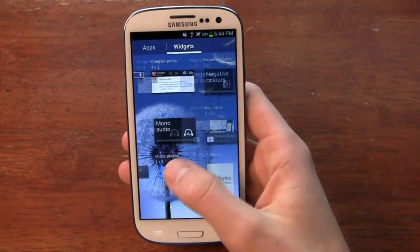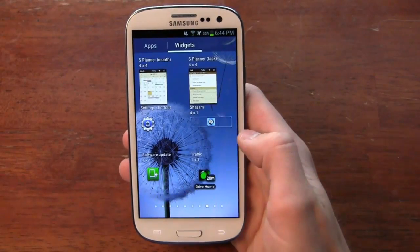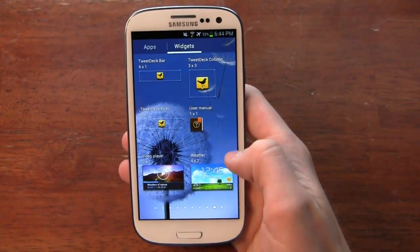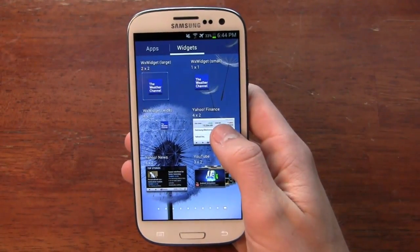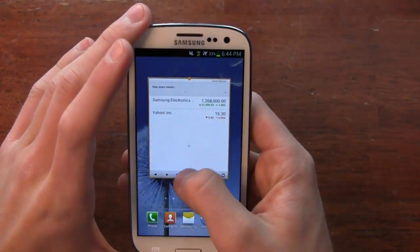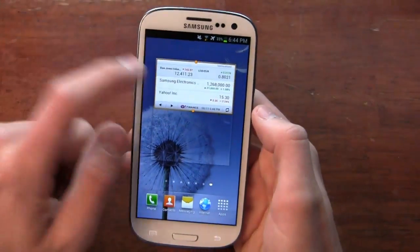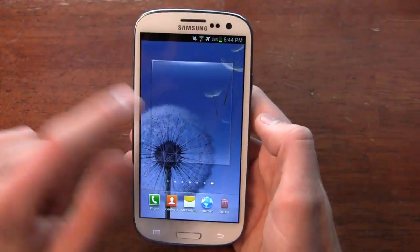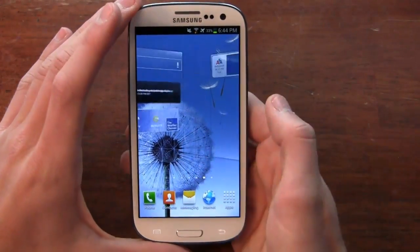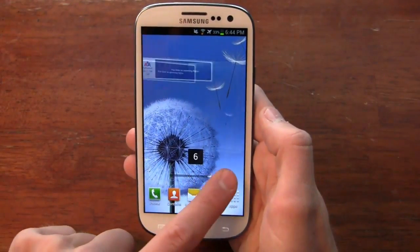So let's take a look at something else here. I'm trying to think of something that's customizable. Maybe Yahoo Finance. Let's do that. So we bring up Yahoo Finance here, and you can see this is a Samsung widget that comes out of the box in the Galaxy S3, and I can really customize this and make it my own. A lot of the TouchWiz widgets are customizable. Obviously, most of the Ice Cream Sandwich widgets are customizable, and out of the gate, you can see 7 home screens here, which scroll.